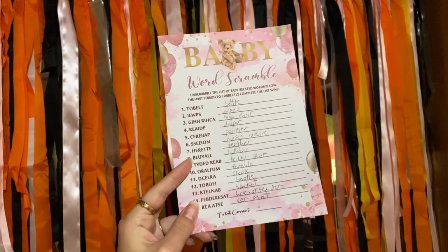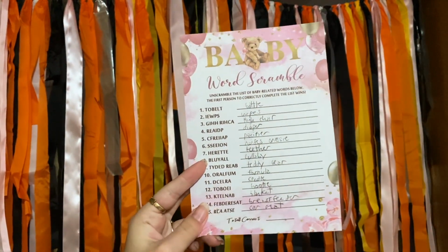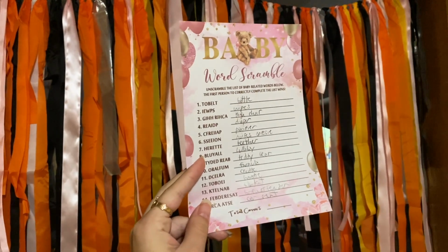And another one was baby item word scramble. It was a bunch of baby items where the words were all scrambled up, and you had to unscramble the words. Whoever finished the page fastest won the prize. Oh yeah, for the mommy daddy game, whoever got the most questions right won a prize as well. And we liked to do some games that were just chance, not really talent based or knowledge based.